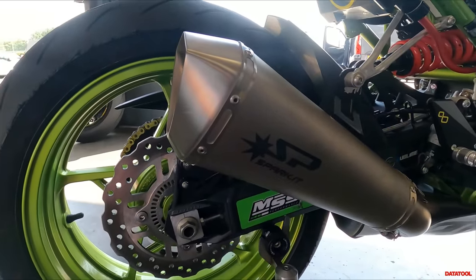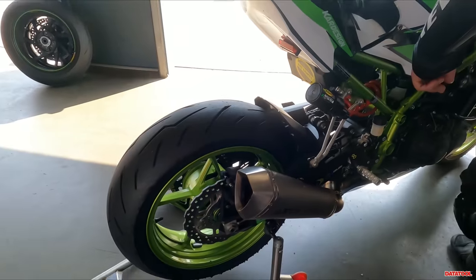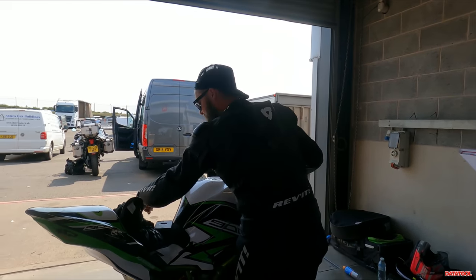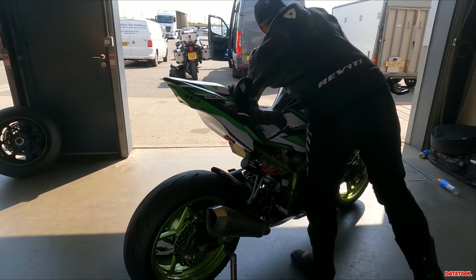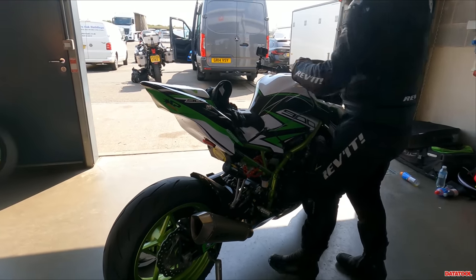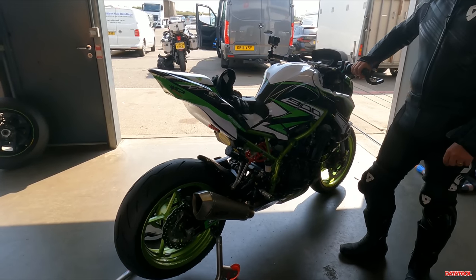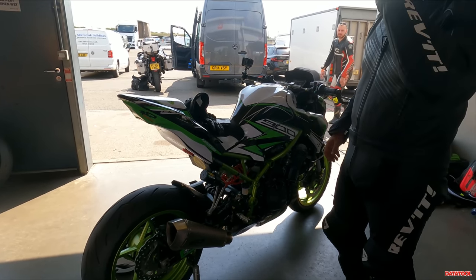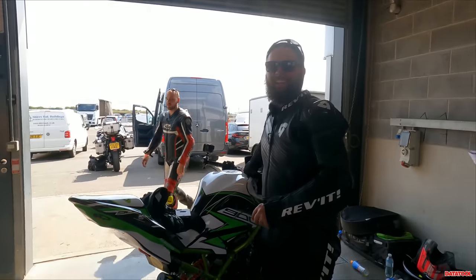Little race buttons, quick throttle, and then it's got a Spark exhaust. Do you want to hear it? It's got the baffling because we're on a noise limit today. As I say, it's got quick turn throttles.